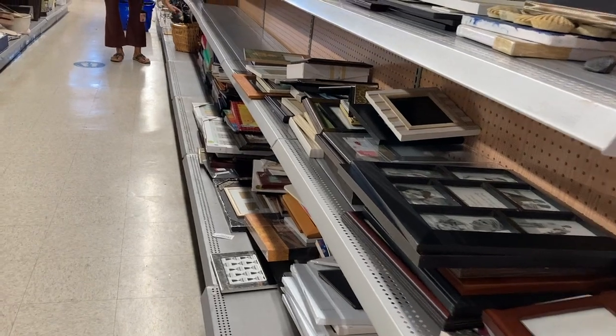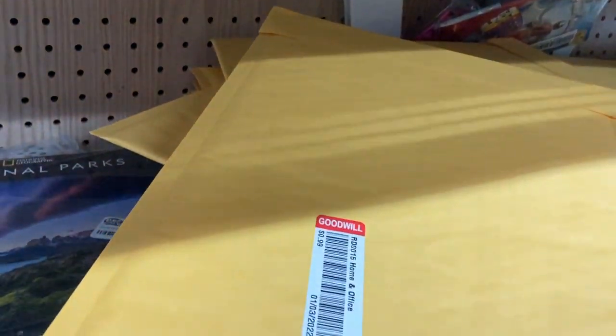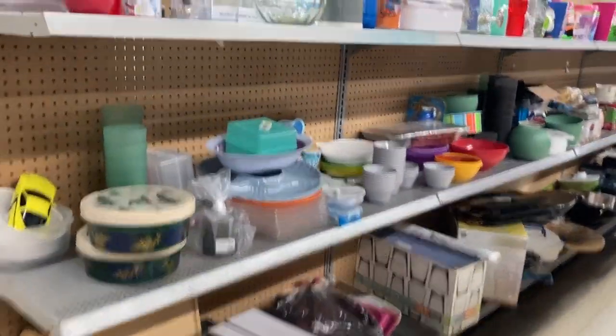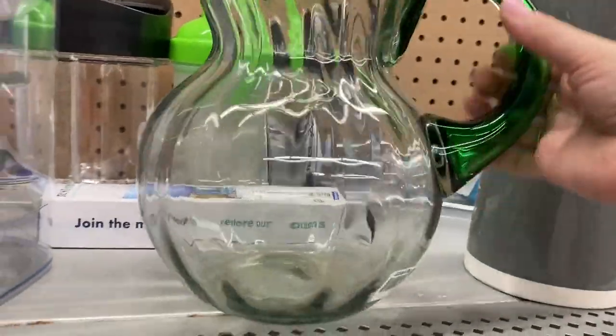And if I would have been at home, I would have probably loaded up on those bubble envelopes as well. But I didn't want them to take up so much room in my suitcase. They are light, of course. I wouldn't have been overweight on the luggage, but they weren't priced amazingly either. And they just would have taken up too much space in my suitcase.